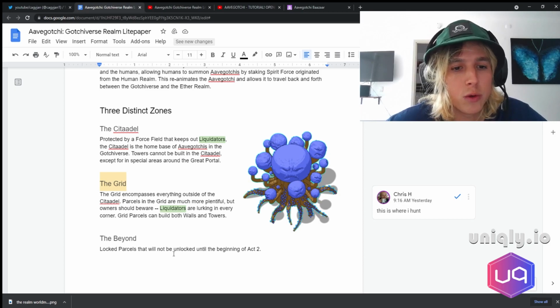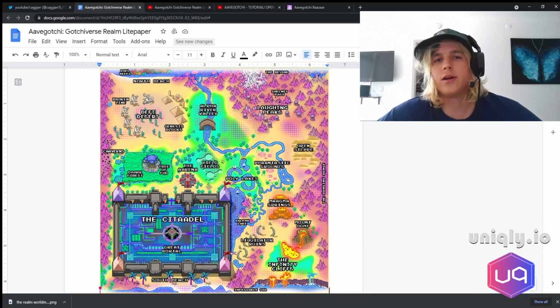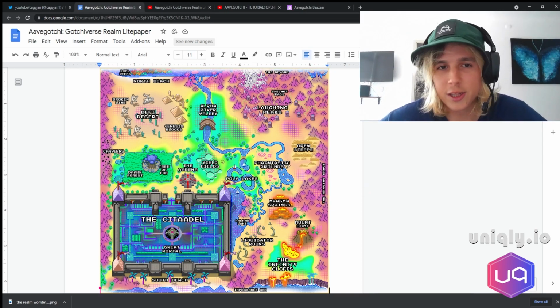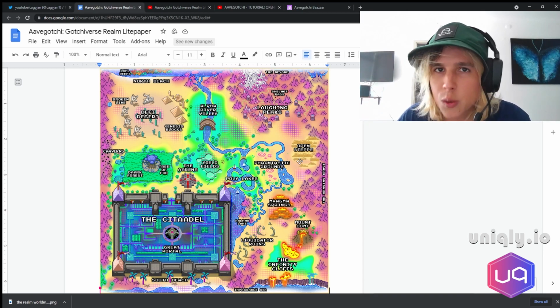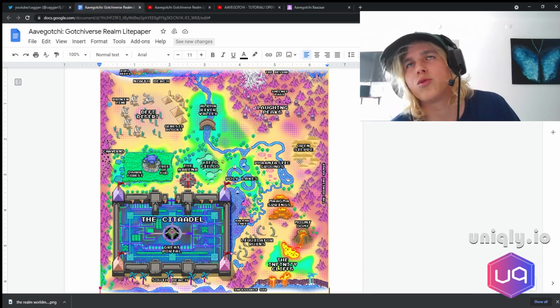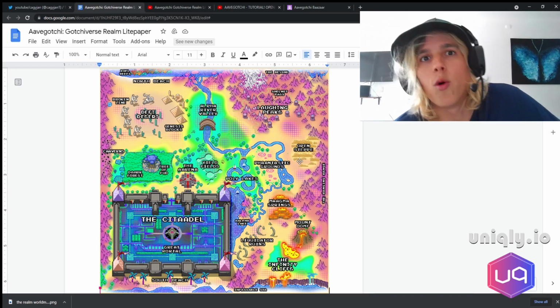Locked parcels that will not be unlocked until the beginning of Act 2. So if you guys don't understand what Act 2 is, obviously you're not going to understand this. The first act, we're going to have a certain amount of parcels coming out, right? And maybe in a year, a couple of months after the Aavegotchi world is fully running, I think it's about a year, maybe Q2 2022 or Q3, they will be coming out with more parcels.